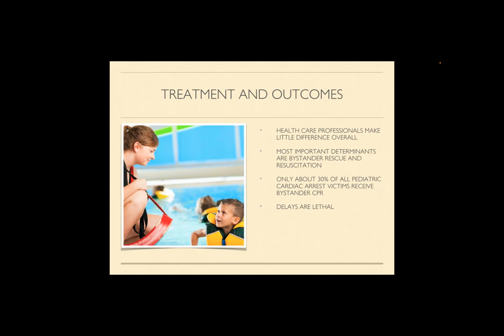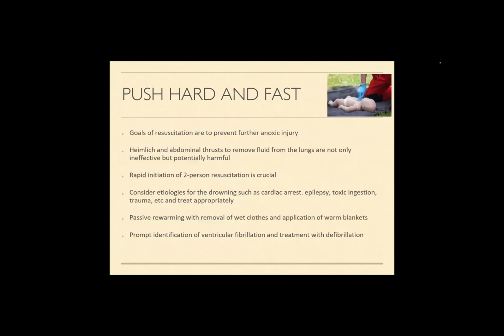What matters? Bystander CPR. If I go through the factors that are most important in a pediatric drowning event, bystander CPR is number one above all, and it's true in all pediatric cardiac arrest. Number two is EMS response to the scene to deliver high quality, effective ventilation and cardiopulmonary resuscitation. Okay. After that, nothing else matters. Now, there are other factors outside of our control, such as how long they were in the water and things like that, but we're not going to get into those.